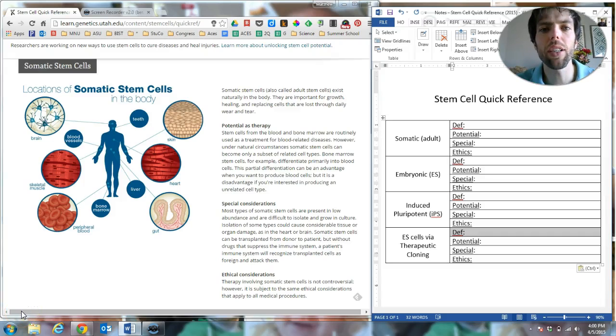Hey, it's Mr. Mabry, and we are going to go over 4 commonly used stem cells that are used for medicine and for research. All of this information I'm going to talk to you about is found from our friends at the Genetic Science Learning Center from the University of Utah. In fact, you really don't need to listen to me.